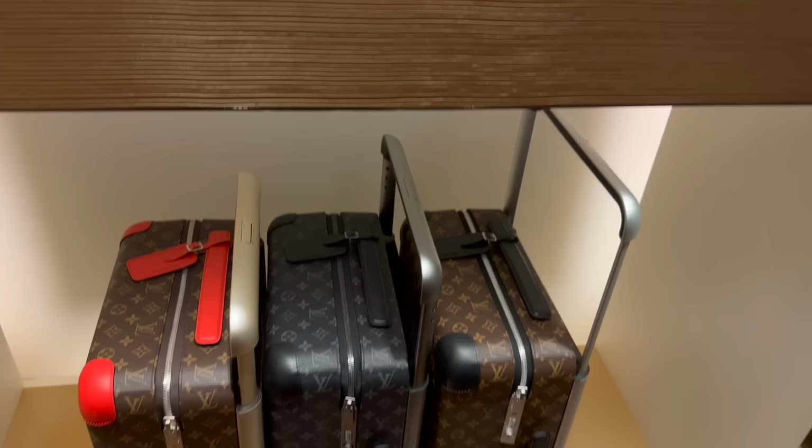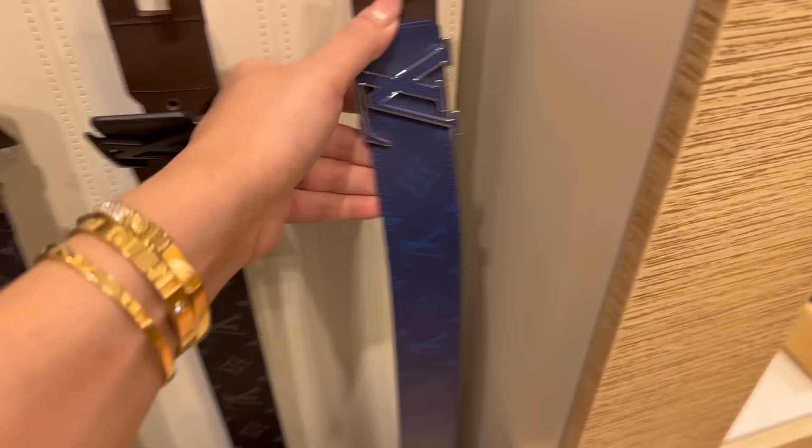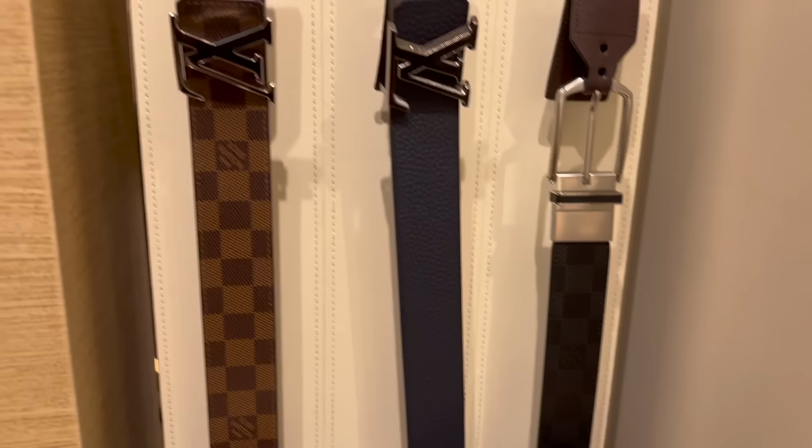So this is the extra small Keepall. Then we've got the Pochette, luggage, different versions of the Keepall. Hubs, do you want a belt? No? What about this blue one? It's too cool for me. You're cool.